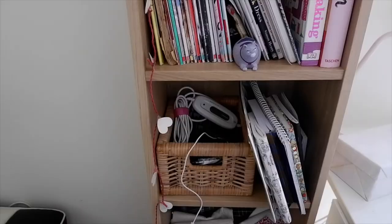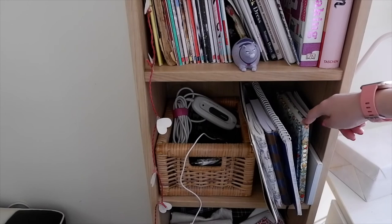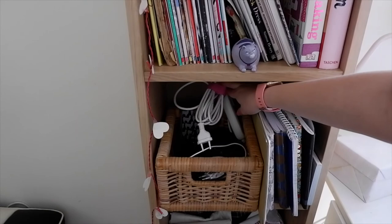This is another weird one. Basically, I just have my notebooks that I use on a regular basis. These are some diaries, and this is where I keep all my addresses and stuff like that. So just important things that I keep. Then I have some envelopes here that I use to keep patterns safe. And then here is where I have all my electrical stuff, like chargers. This is for my electric blanket. I have external hard drives, phone cases, all that stuff lives in here.